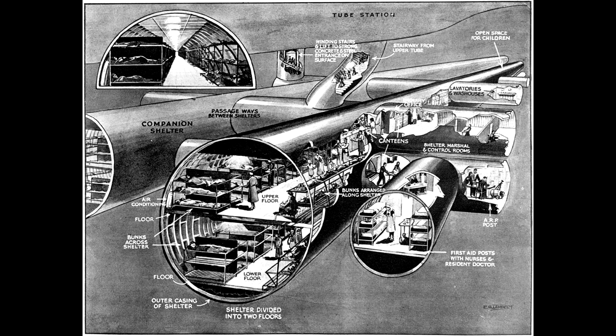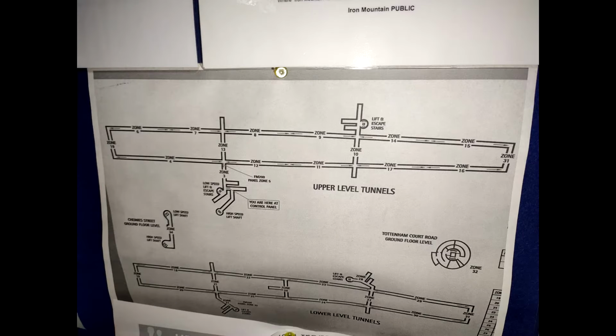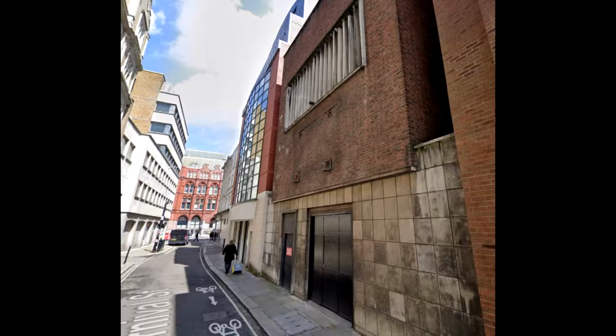Now, all of the 8 bunkers in London have the exact same layout. That is, apart from the fact the service areas in the bunkers all have different layouts, but apart from that, the main bunkers themselves all have the same layout. There is one exception to this, which is Chancery Lane, which is different because this one was extended and new tunnels dug for the Cold War, and it actually has a completely different layout today.